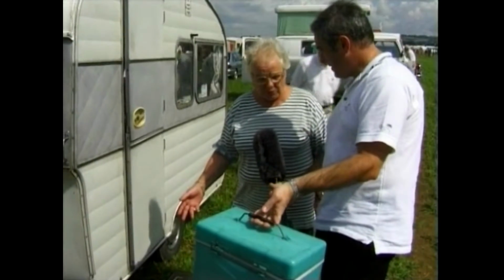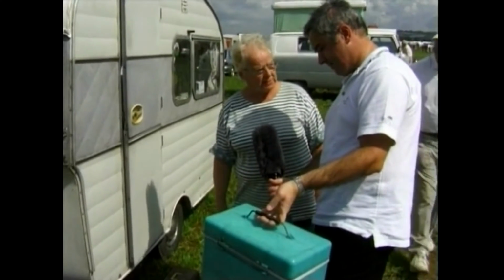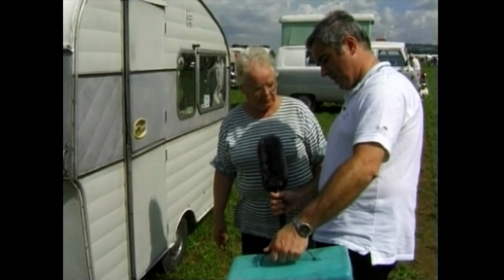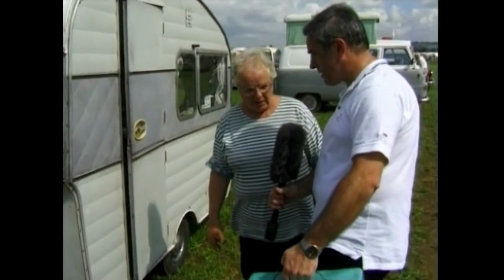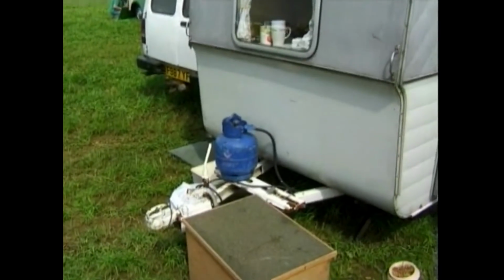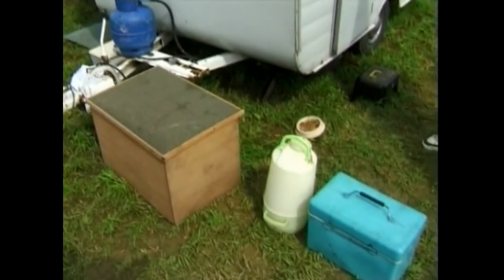Although I've had the modern ones, they don't work as well as that old one does. And it's been in use for 40 years. I've been using it that long anyway. So would Fisher have manufactured these, or would these have been a separate entity? No, they were separate, available from camping and caravan shops. I think it cost something like 15 and 11 pence in those days. So I've really had 40 years' worth out of that.